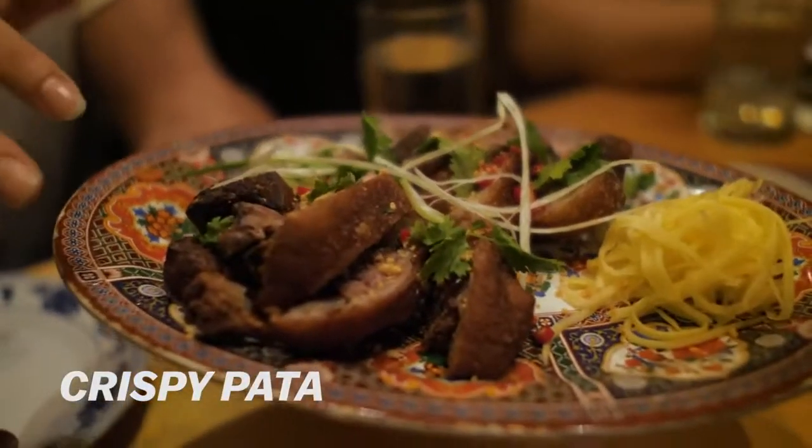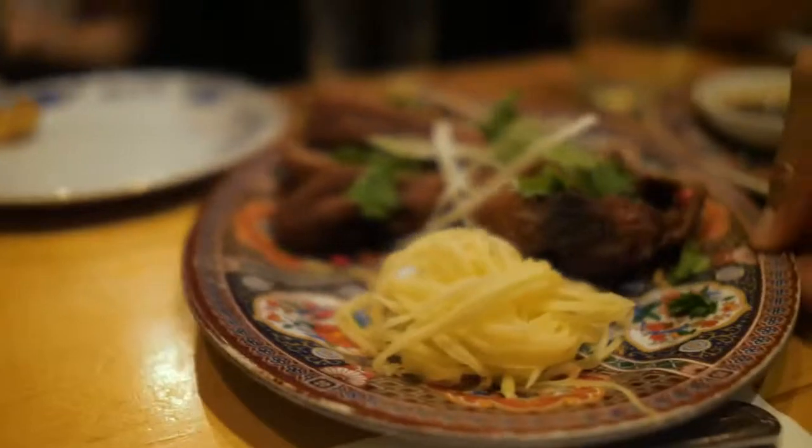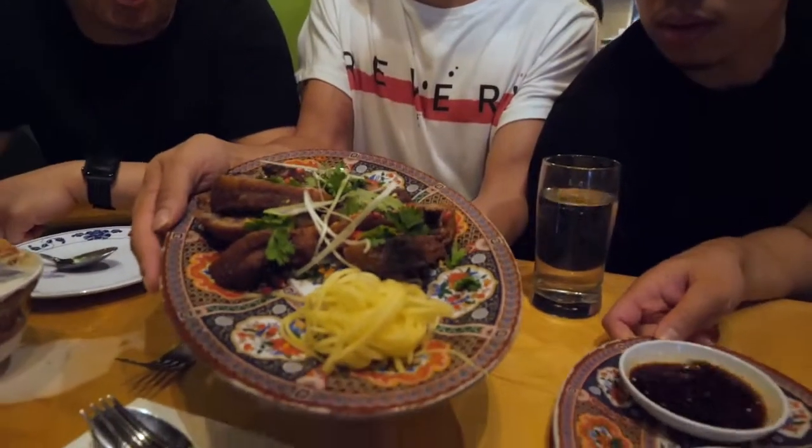So guys, here we have the crispy pata, a deep fried pork knuckle. This is my guilty pleasure. If I had one thing I could order in this world before I die, it would be this dish right here. Now this dish by Pig and Cow is a little bit different than what I'm used to. Normally you get a big pig knuckle, but they've cut it down and put a little bit of different spices on it.